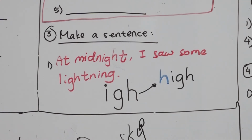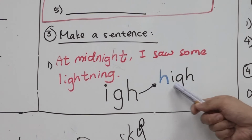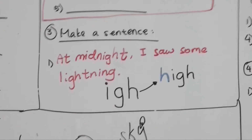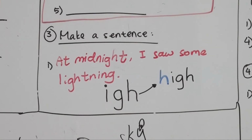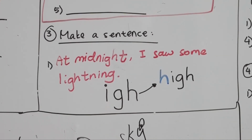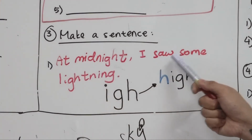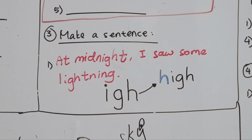Okay, and then here we can see, right? I in high. The word I. High. Alright, good work. So at midnight I saw some lightning. I'll give you maybe another 10 seconds to write, then we'll go to the last page, alright?